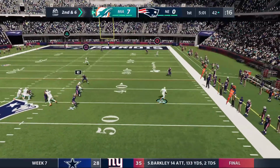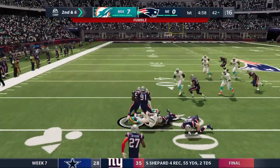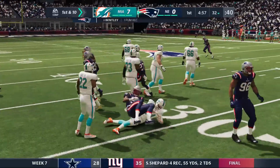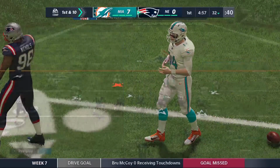Escaping the pressure right. He'll run it. And oh, he coughed it up. And it's picked up by the Patriots. And they are going to set up shop at the 32-yard line. Had some good yardage there, too, before he fumbled that football, Charles.